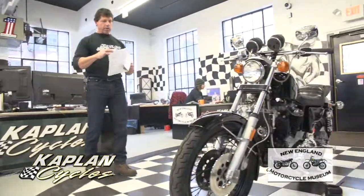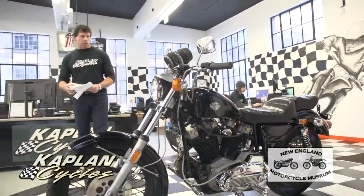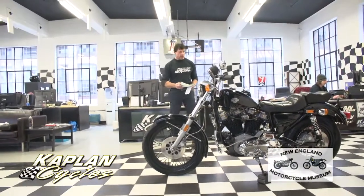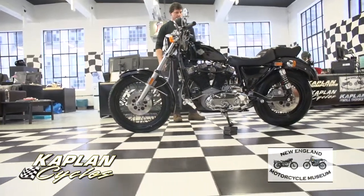In this bike right here, we invested 53 hours of labor and over $2,000 of parts, with a grand total of $8,391 value invested into the motorcycle since we've got it. And the bike's been here for close to, well, just under a year. Pick away at them a little bit at a time.